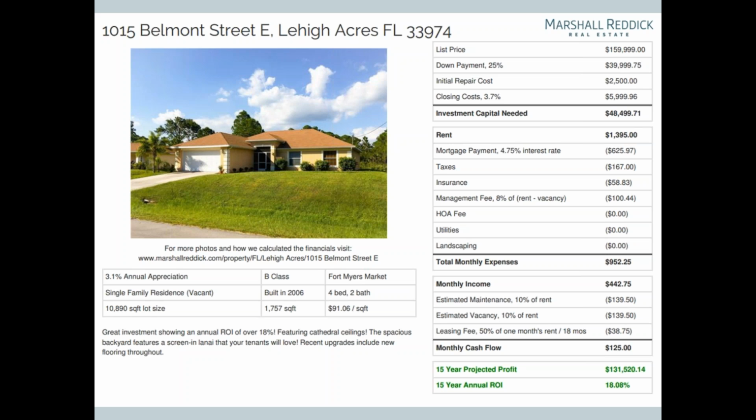What I mean by interactive is you can always change these numbers, right? You can always change the list price. You can change your down payment. You can change your initial repair cost. So to make things simple, we'll look at this as an example here. This is how we really calculate your true numbers for you over the 15 years.